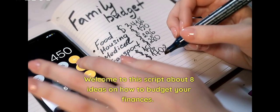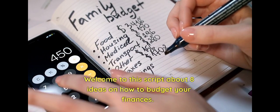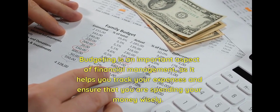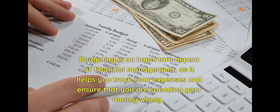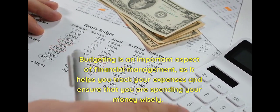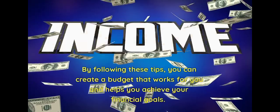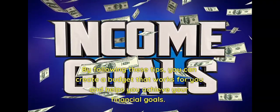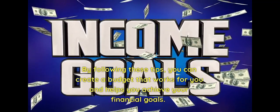Welcome to this script about 8 ideas on how to budget your finances. Budgeting is an important aspect of financial management as it helps you track your expenses and ensure that you are spending your money wisely. By following these tips, you can create a budget that works for you and helps you achieve your financial goals.